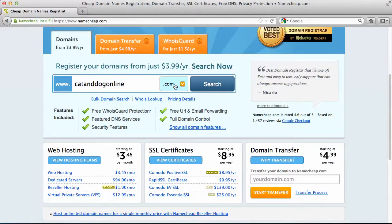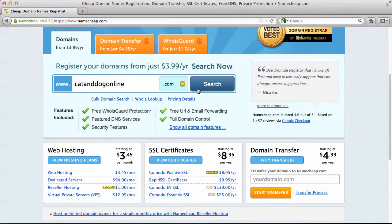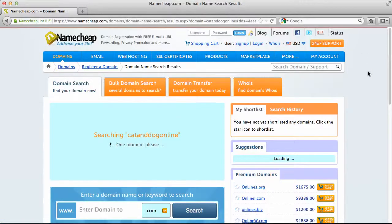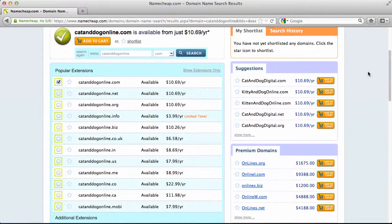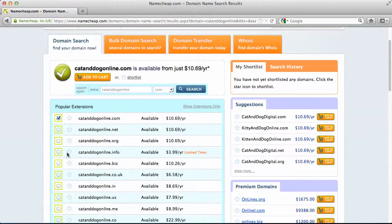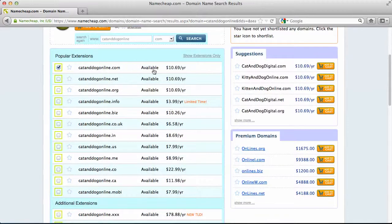So what you do is you can select to use .com or any of these. Basically just leave it as it is and click on search, and it's going to look to see if that domain name is available, and surprisingly it's available. As you can see, it said to us that it's available for $10.69 per year to have catanddogonline.com. I was actually thinking that this domain name is not going to be available.